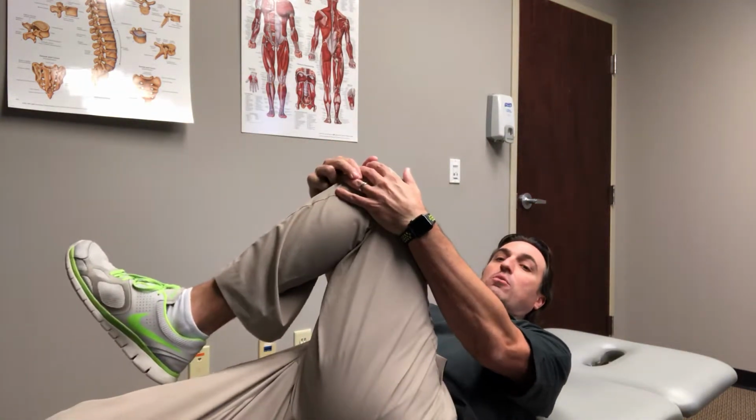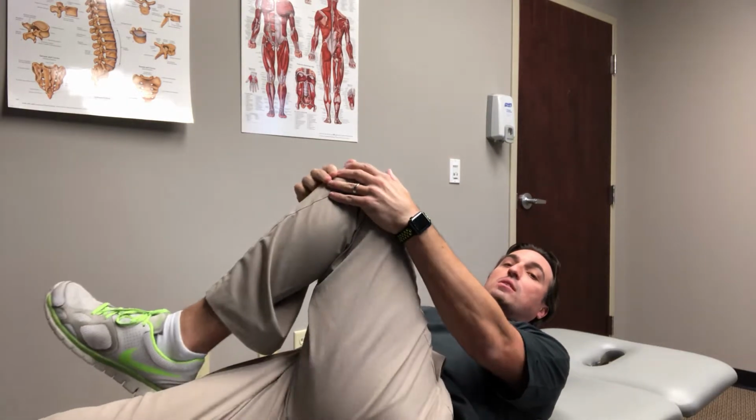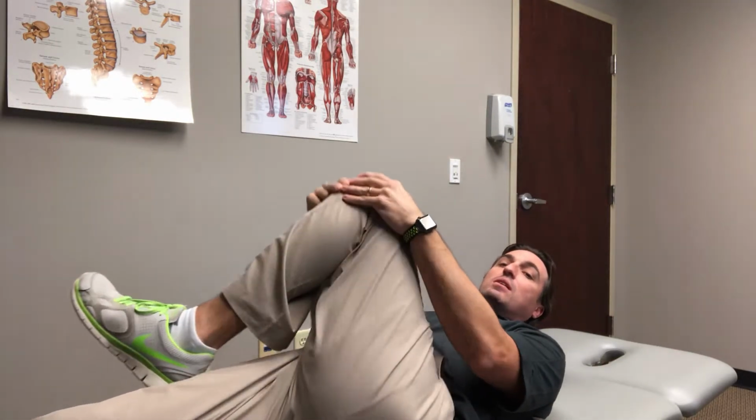The last one is a stretch that helps loosen up the muscles in the hip and the low back. Again, lie on your back. You're going to pull one knee towards your opposite shoulder and then release. You're going to do that about 10 times, back and forth. Then you're going to grab the other leg and do the same exact thing. We want to do both sides to make sure that we're getting everything loosened up.